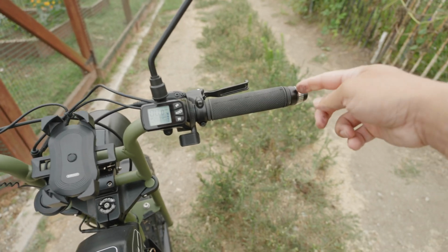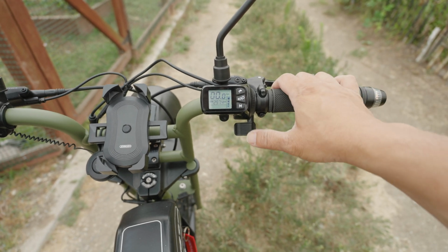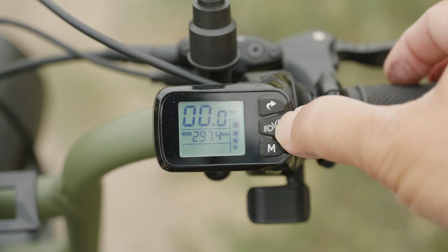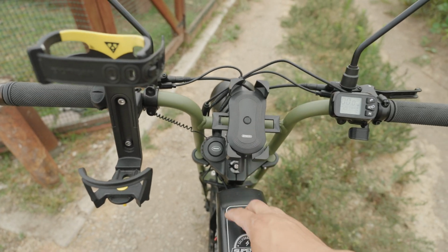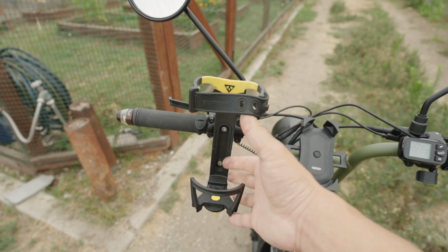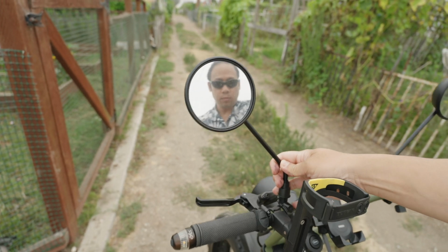Like these wing lights, these do not come with it. However, these comfortable grips do. Of course, the brakes do. Thumb throttle controller. Here's the power. You click it once to turn on the light. Here's the odometer, power gauge, and speedometer. Okay, so aftermarket phone holder, aftermarket horn, top peak cup holder, and the other side wing light. These mirrors, they are aftermarket as well.